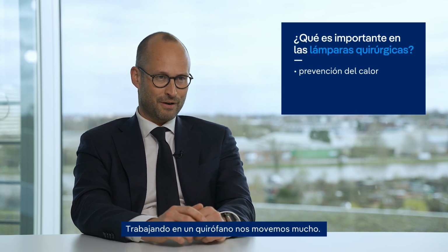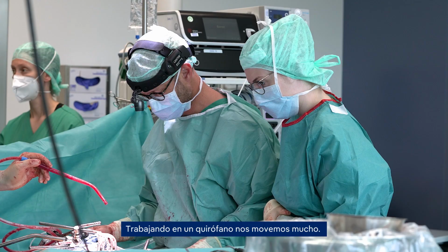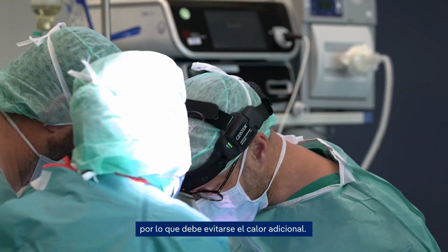And with the adjustability and the steering of the light, aside from that, heat prevention. If you are working in an OR environment, in an operating theater, you move a lot, you are wrapped in your sterile equipment and the patient is heated, so additional heat should also be avoided. Those are some factors which are very important in the light equipment in the operating theater.